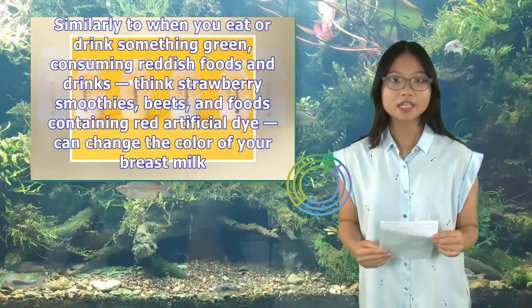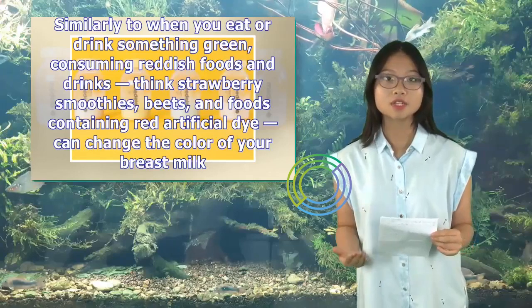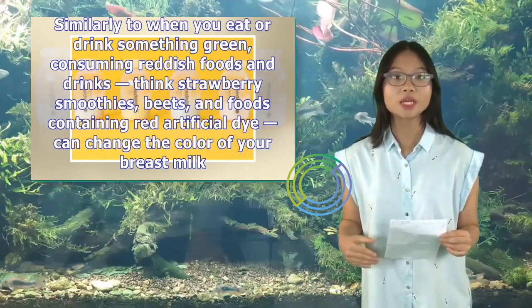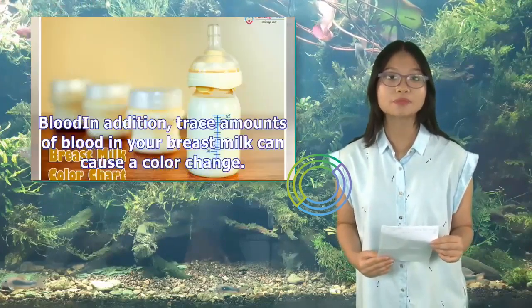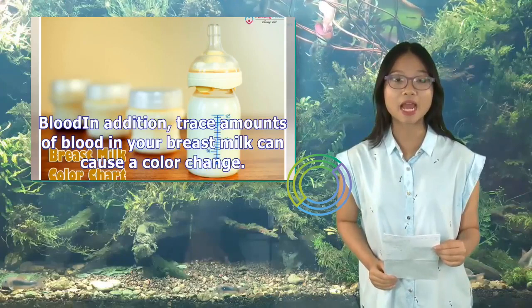Similarly to when you eat or drink something green, consuming reddish foods and drinks, think strawberry smoothies, beets, and foods containing red artificial dye, can change the color of your breast milk. Blood. In addition, trace amounts of blood in your breast milk can cause a color change.